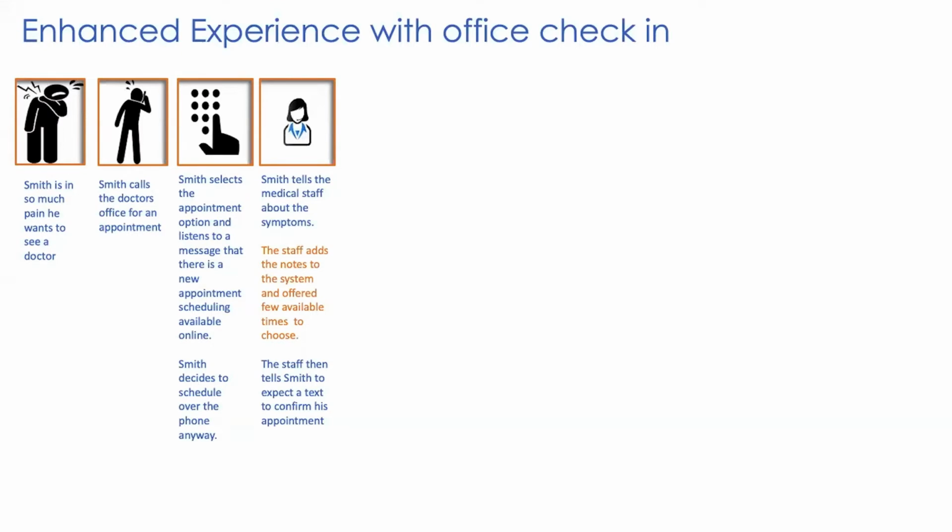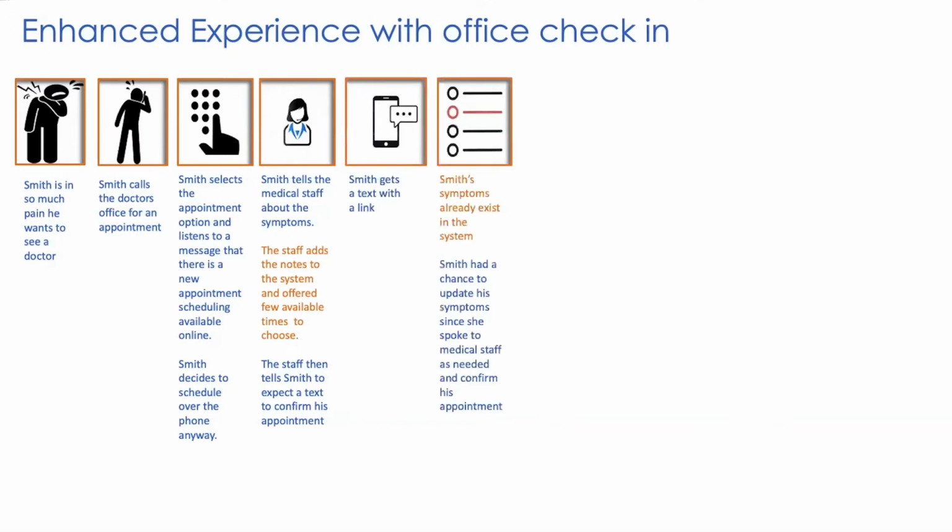She asks about the symptoms from him. She types in and puts everything in the system. It's all uploaded to the cloud. And then she tells Smith that he's going to receive a text message to confirm his appointment. He gets a text. He follows the link. He sees that his symptoms are already in the system for him. All he has to do is update the symptoms if things have worsened since he spoke to the medical staff.